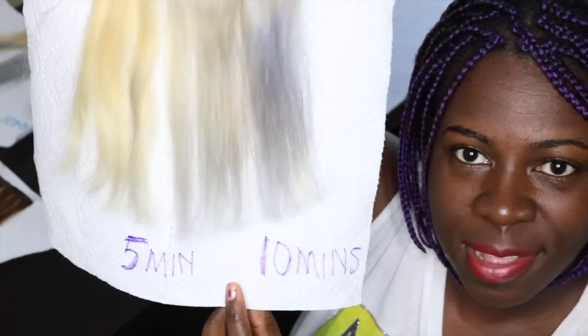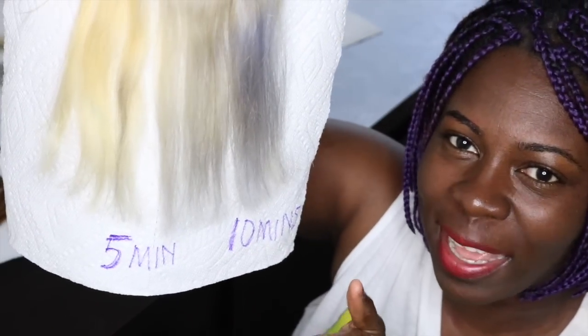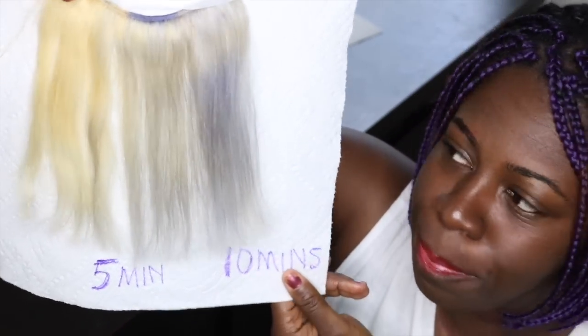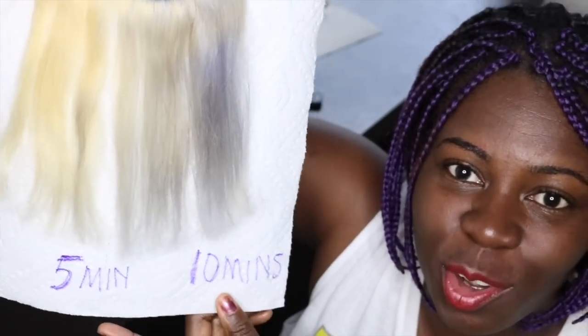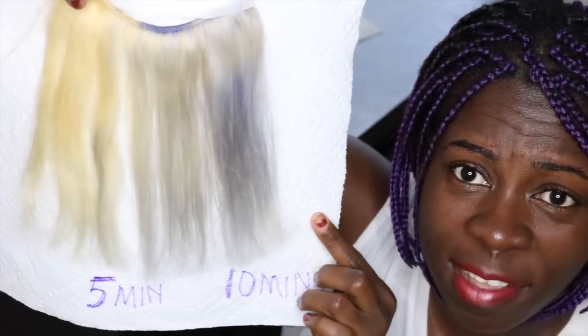Now I don't know if you see people walking around the streets with a tint of lavender or purple in their hair, but at least I can tell they've been using purple shampoo to take away the brass in their hair, especially blonde women, super blonde women who get highlights. And so what happens is, if you let your purple shampoo stay in your hair too long, and that's why I did the 10 minute swatch for you guys to see.